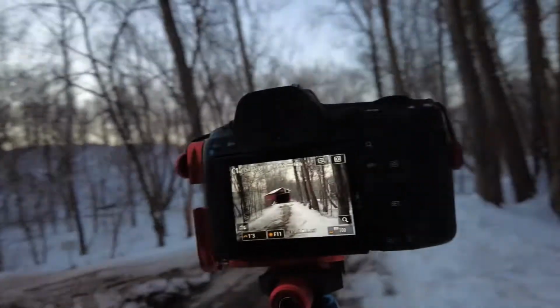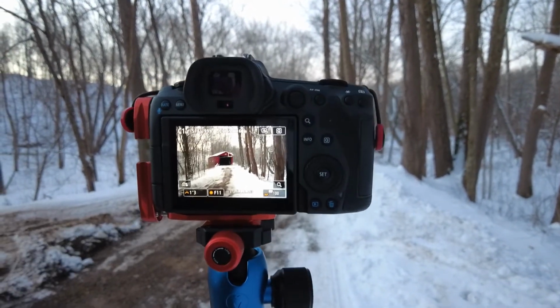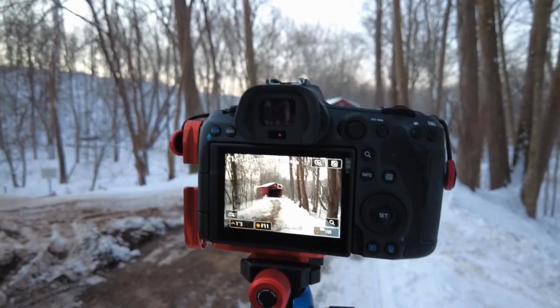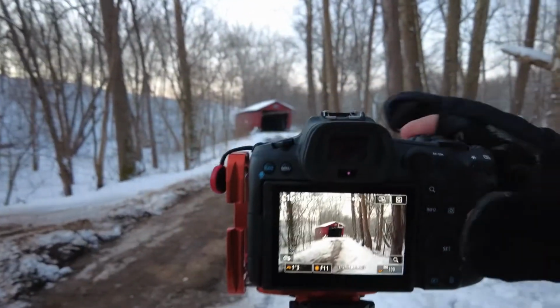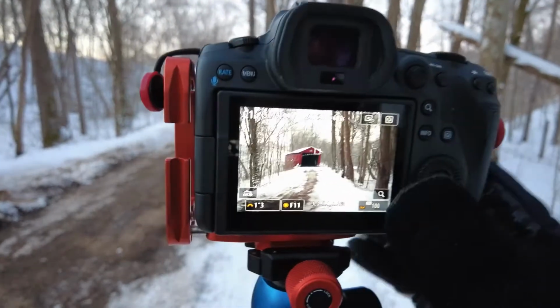All right, so we've found a little composition here. I'll turn around and show you the back of my camera. So you can see, all right, we got all the snow here. You can see we're shooting at f11, ISO 100. All right, basically 1.3 seconds, or 1 1/3 seconds. We'll take a shot here. I have everything on a 2-second delay. There we go. All right, and here's what you get.